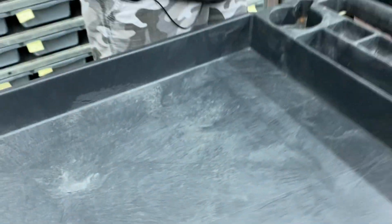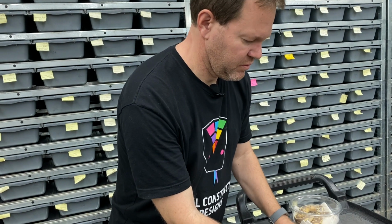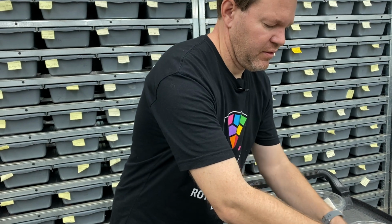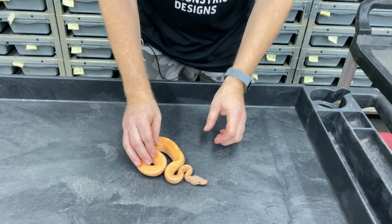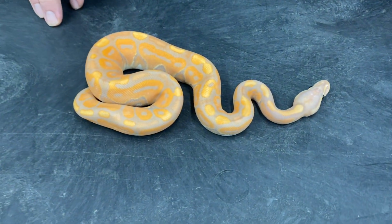Okay, now we're going to get into some recessive combos. This first one is one of my favorites. This is a hypo or ghost cinnamon Inchy banana.